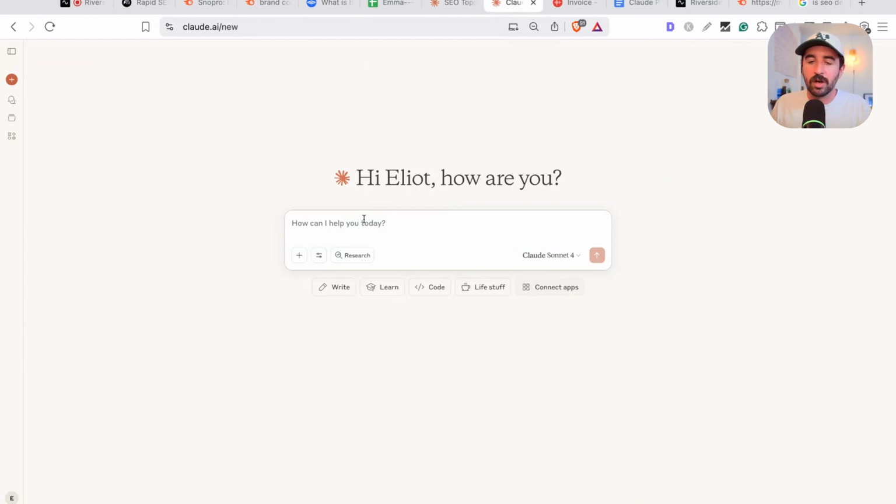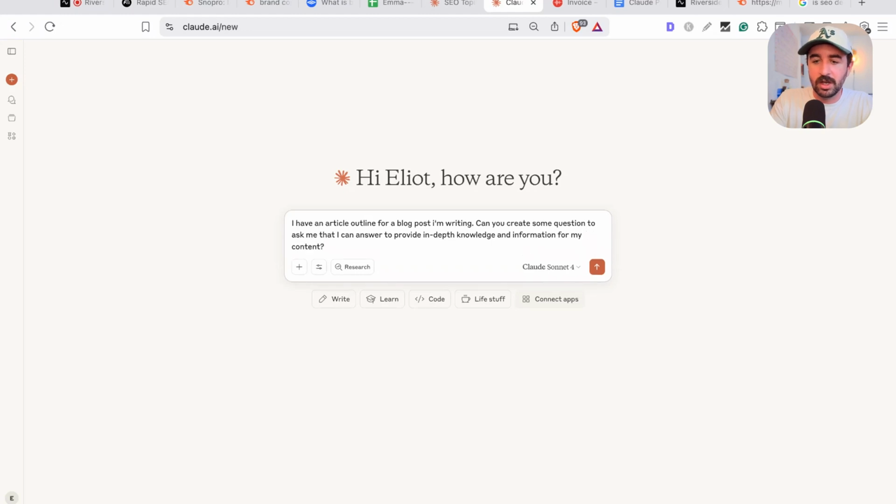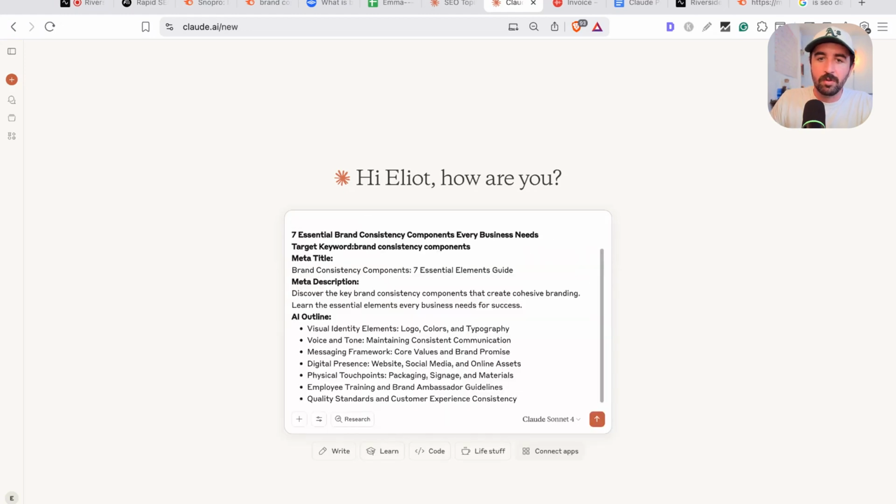And this is quite a cool step because we could put this into, this is Claude, but we could use ChatGPT as well. You say, I have an article outline for a blog post I'm writing. Can you create some questions to ask me that I can answer to provide in-depth knowledge and information for my content? So basically, as it suggests there, I'm going to give it the outline of what we're going to cover.